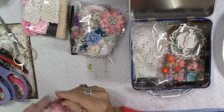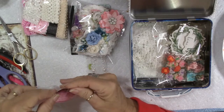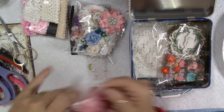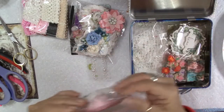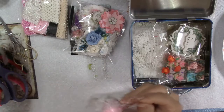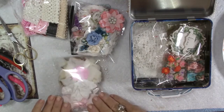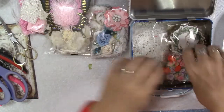I'm trying to make sure I make these fit in a way that they're not longer than the box. So, okay, there's that one. And you can be closed up.